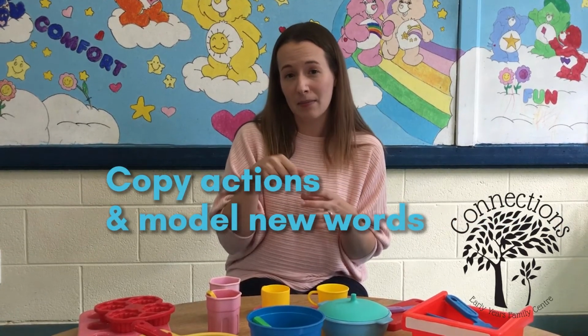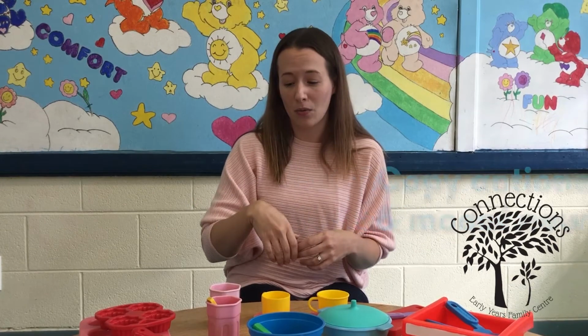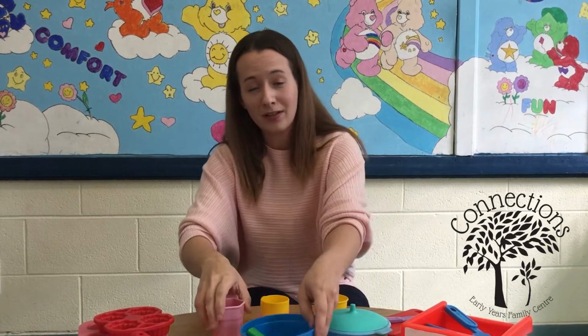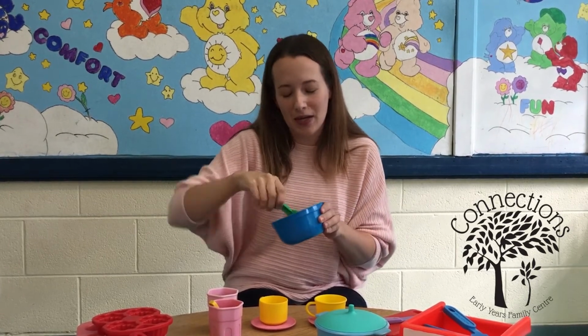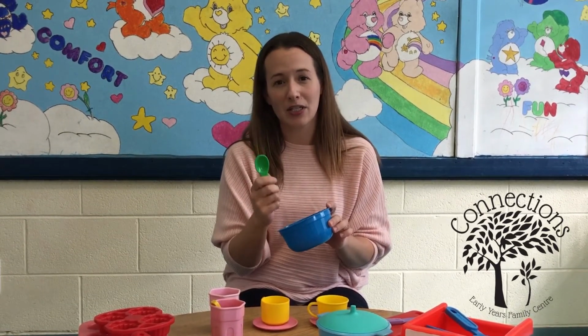So sometimes what we suggest to do instead is to watch what your child is doing and just imitate their actions and copy them, and then supply some nice language in the activity. So if your child is stirring the soup, instead of saying, are you stirring the soup right now? You could pick up your own bowl and spoon and stir and say, oh, you're stirring your soup. I'm stirring my soup too. Stir, stir, stir. That way it's a much better interaction and you're highlighting language a little bit better.